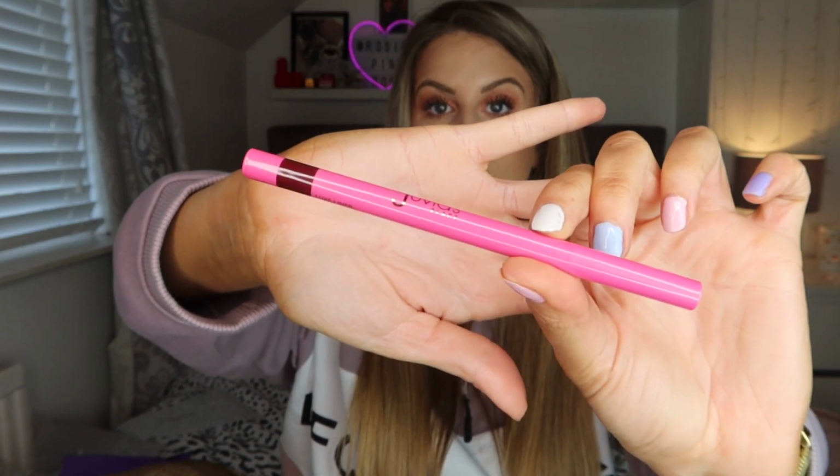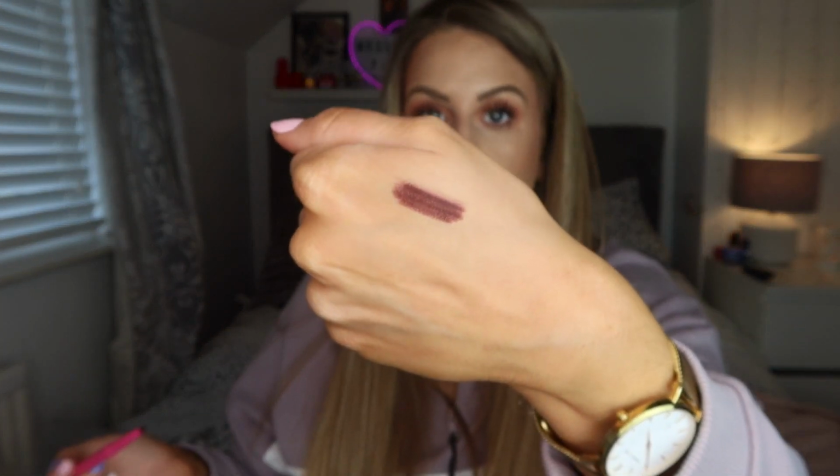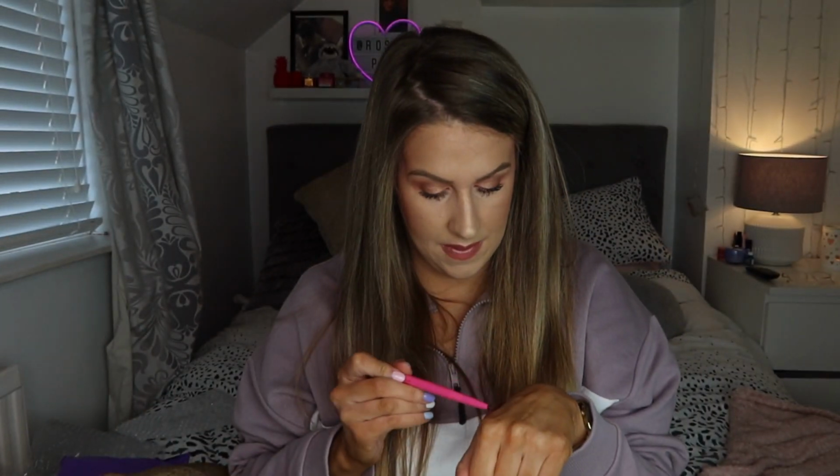And everything has come in these little individual bags, which is super sweet. So it looks like we've got four items here. Now, Juvia's Place, I've actually only got one palette from them, which the lovely Nina sent me as well. And it is beautiful. So I'm so excited for this. Everything is so well packaged.